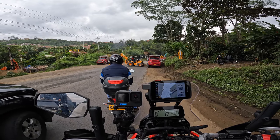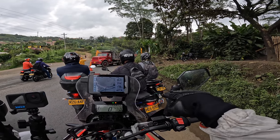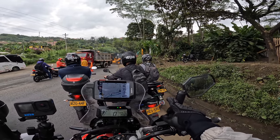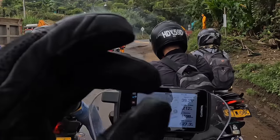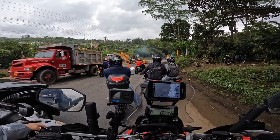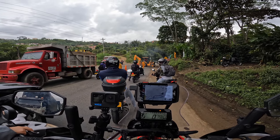Some more road works here. It's interesting, here in Colombia, everybody has the license plate, their plate number of their bike, on the back of their helmets. Must be obligatory, because I see all of them having it, except me.